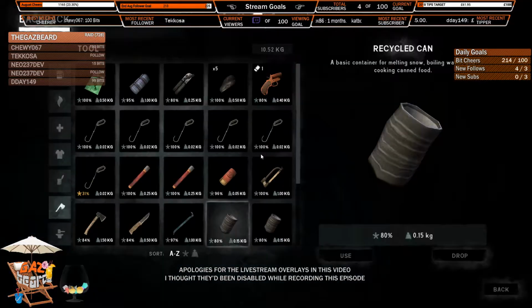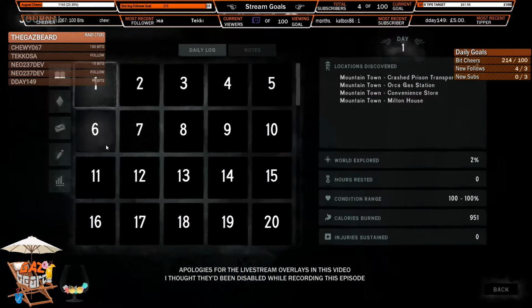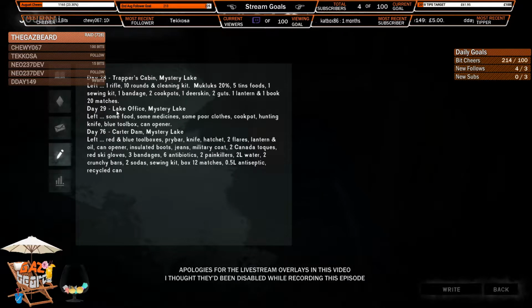What we can do is go into our journal. Did we leave ourselves a note? No. I was hoping we'd left ourselves a note to say what we had left at the forge. So we're going to have to hope that we've got toolkits there to repair the axe and to repair the hacksaw. We shouldn't need to use the hacksaw a lot though.